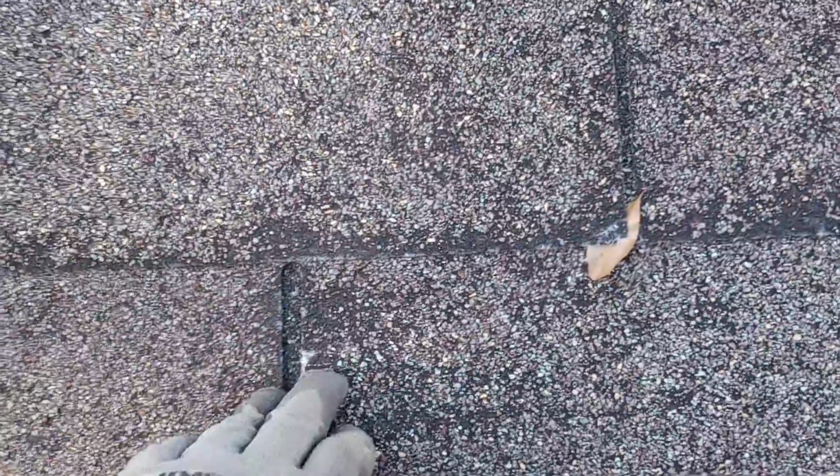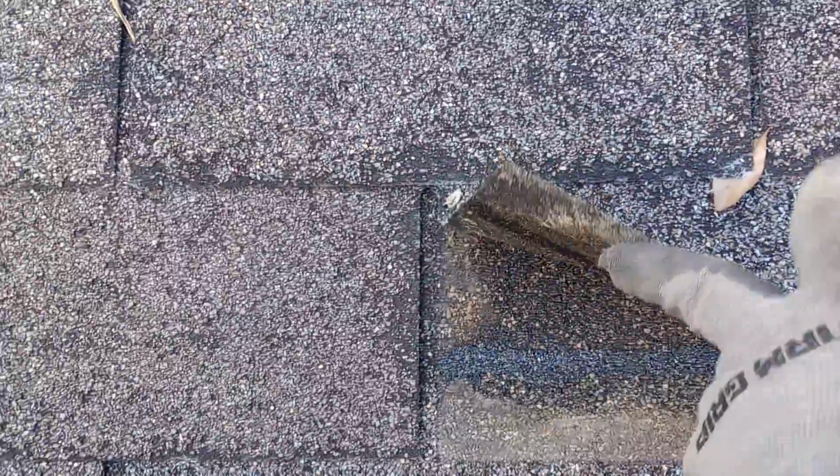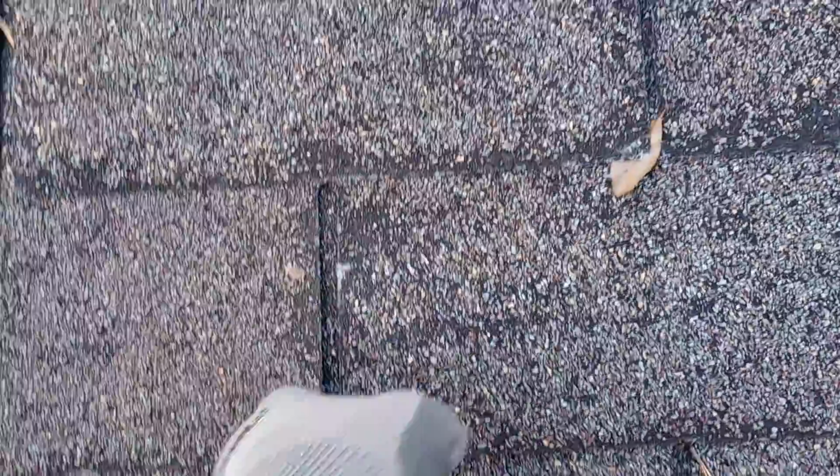The granules on the actual shingle itself protect the fiberglass matting, and once those granules are gone and the fiberglass is exposed, they let water in, and they tend to be brittle like that. So, just a general overview.